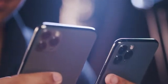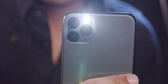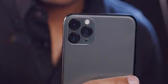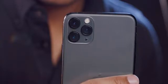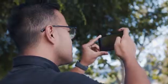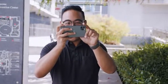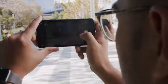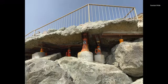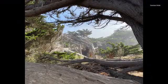If it's big changes you're after here, look no further than the cameras. We've got 3 rear 12 megapixel sensors in the Pros: the standard wide camera with optical image stabilization and an f1.8 aperture, the telephoto with a slightly wider aperture this year and a 2x optical zoom, and the new ultra wide camera that captures a 120-degree field of view. The best results tend to come from the standard wide camera, which is a good thing since it's probably the one you're going to use most often.